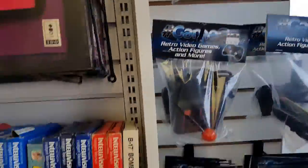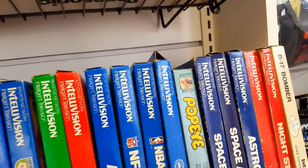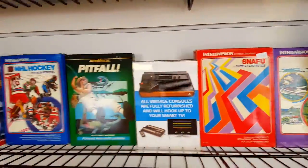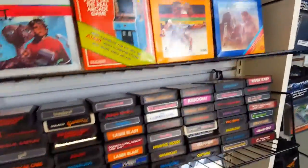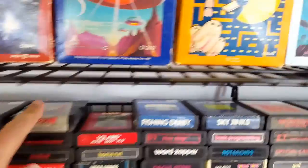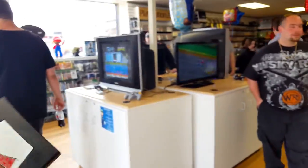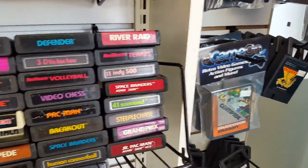Then you have some Atari stuff here, some Atari games. Oh, and television games. Sorry for that, guys. Coughing here. So we have quite a few different games. I've been looking for the elusive Spider-Man. Oh, and here he is. You found him. I got Spider-Man. Spider-Man is there for my Atari collection. I was always missing that one.